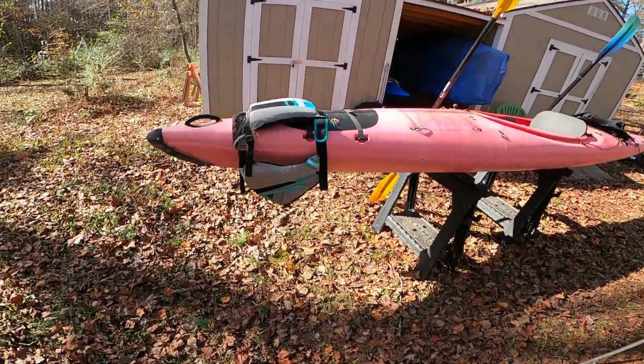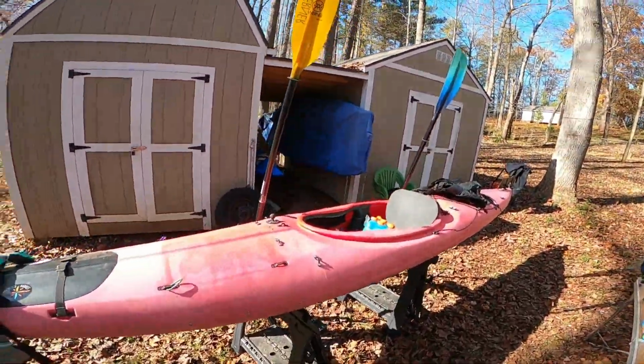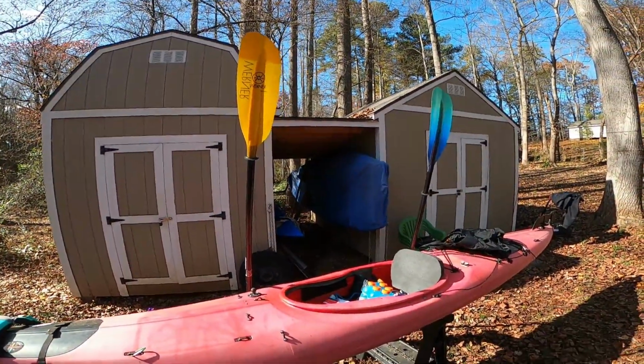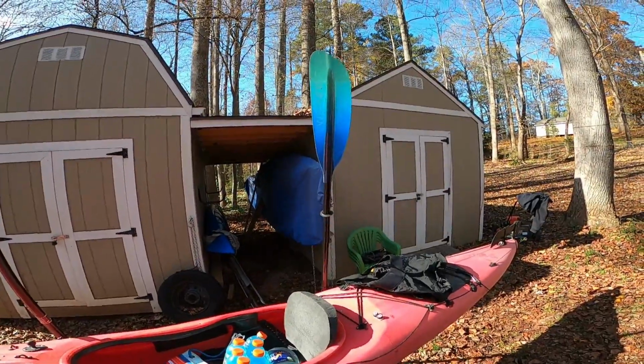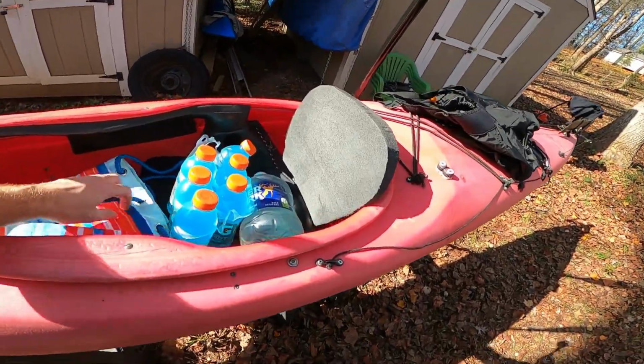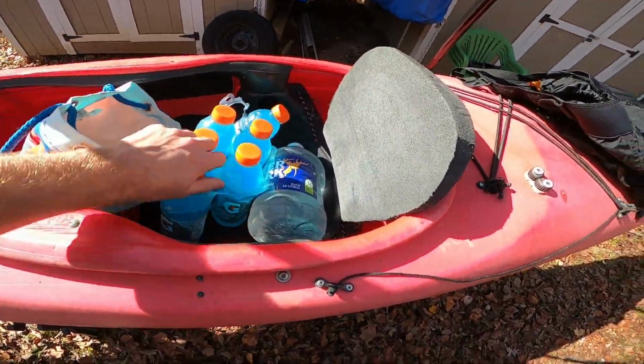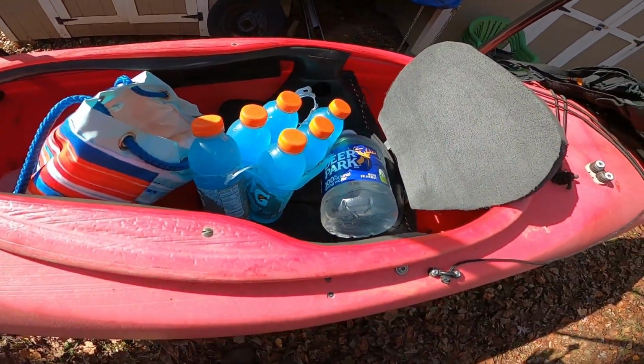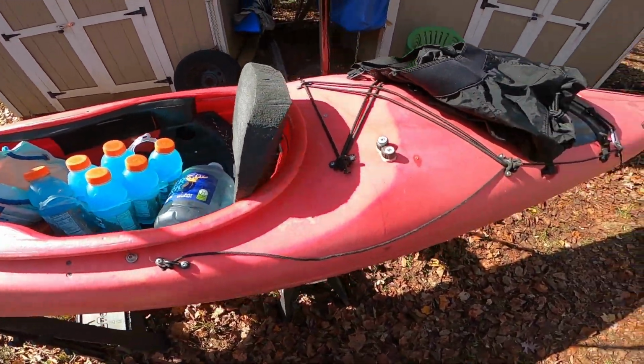Move over to the kayak. So obviously I have my life jacket. I have my paddle and a spare paddle. I think my wife's paddle is my spare paddle. I have water, Gatorade. I may have a little more than this. I'll show you how I pack all that.